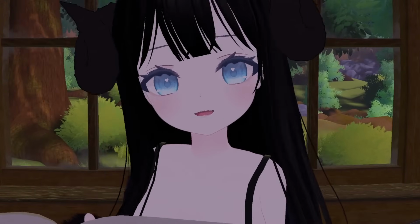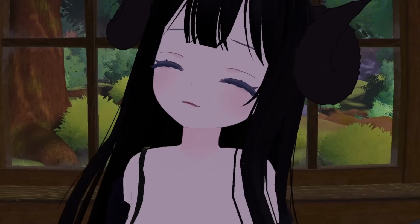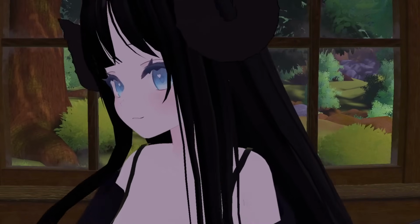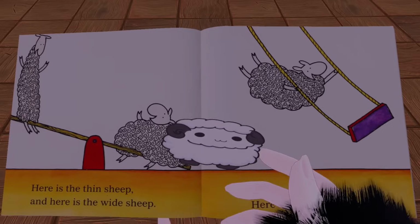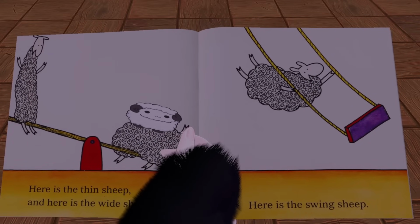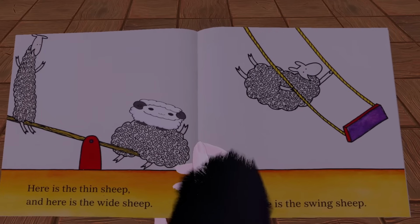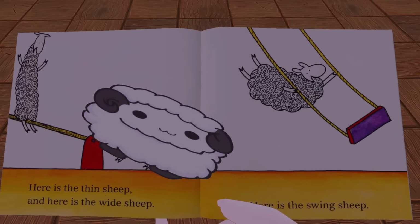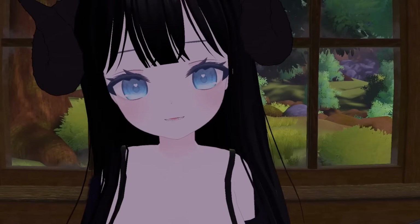That doesn't look like the white sheep I remember. So, let me fix that. That looks better now, doesn't it? Both white sheep are beautiful. Let's pop him back. Loving, Sheepy.